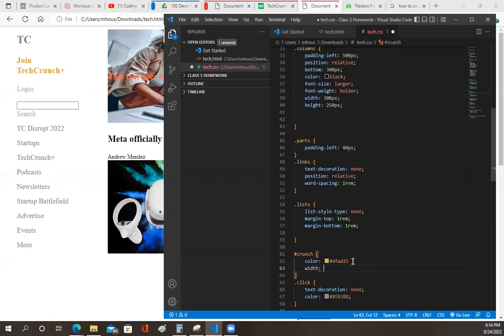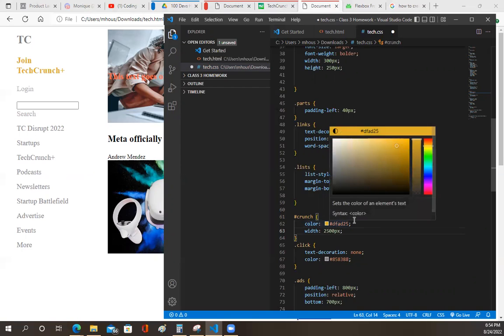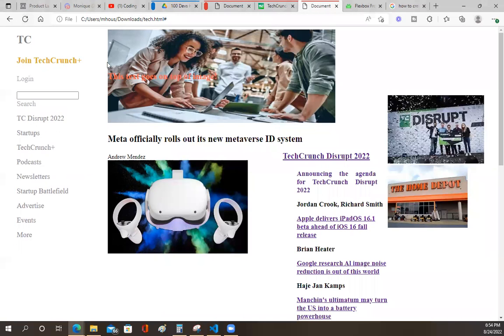Why are they acting like I'm crazy? Is that how you spell width? There we go. Change the width to, what is it? 400 px. That's crazy, y'all. I don't need to be that much. 250. There we go. You see how that fixed that?